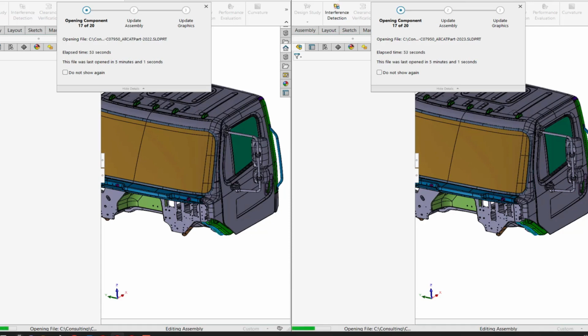SOLIDWORKS 2023 on the right side is in the loading component phase. So 17 components out of 20 have already been loaded. 2022 caught up. The last 3 components are the ones that have the biggest number of surface bodies and face level appearances. You can see we are more than 1 minute in this race. SOLIDWORKS 2023 historically, without video recording, would open this assembly in about 1 minute and 47, 1 minute and 48 seconds. Right now we have 19 components already loaded.